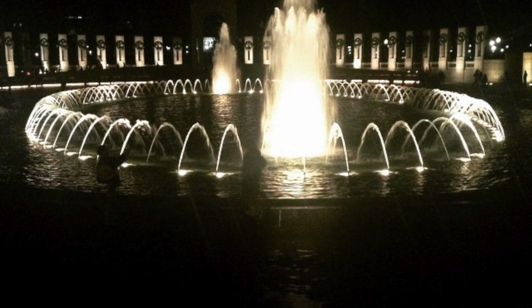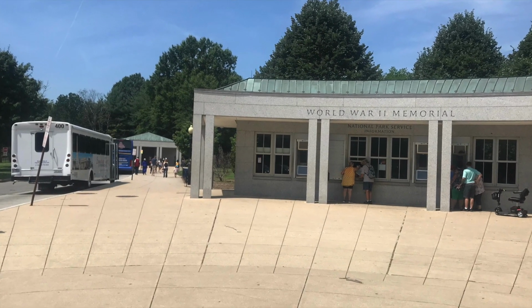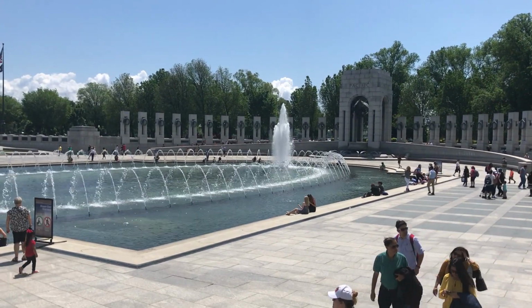You'll find restrooms and ranger stations to the south of the memorial, behind the Pacific Arch. These close at night, but the memorial itself is open 24/7.